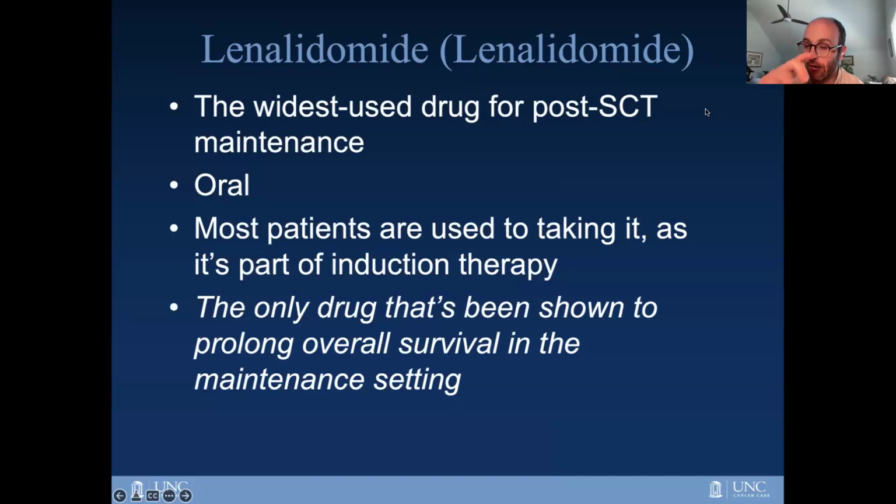The other critical point is that there are a lot of maintenance studies that have been done in myeloma. To date, the only drug that has been shown to result in patients living longer after a stem cell transplant is Revlimid. There are other drugs that may be reasonable to use for other reasons. There are certainly arguments that are evidence-based that can be used to discuss and support using other strategies in other settings. But no other drug besides Revlimid has been shown to result in patients living longer, which for most patients is the most important goal.